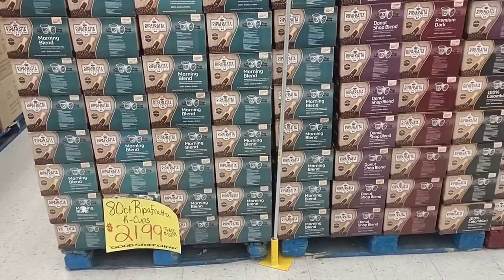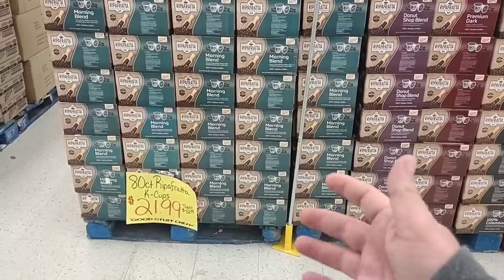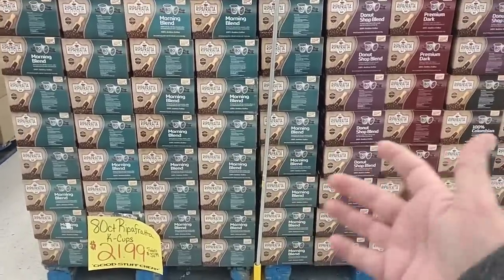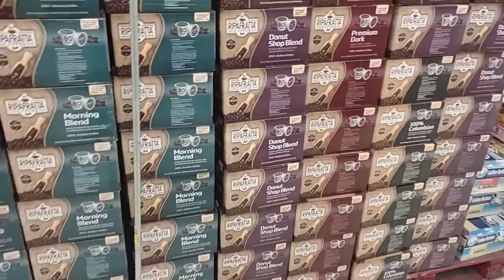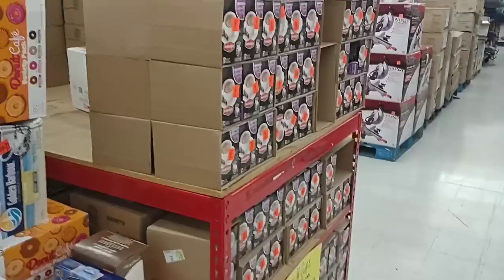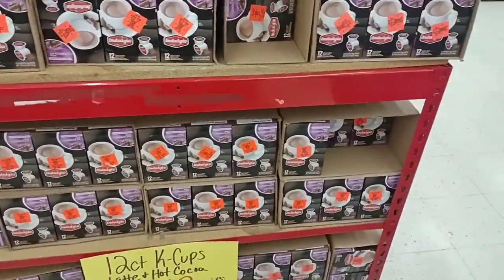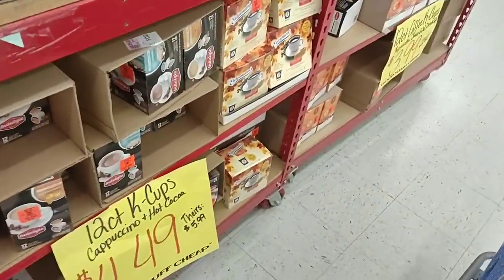They are loaded down on the Ripafrata K-Cups here, 80 count for $21.99. It says there's $32.99. I don't know any other place that sells Ripafrata coffee, so I don't know how they compare those. Maybe they're looking online at the company, and that's what it would be if you were to order it online. I don't really know. I've tried to tackle that conversation before and was never successful.